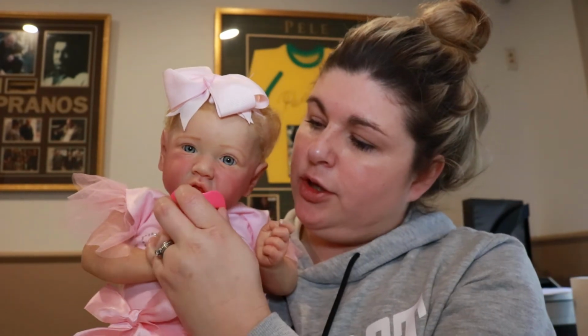I think it depends on what type of body you put on her. But she's quite big. So she's got the famous finger. There's her dummy. And I'm really happy with the way she turned out, considering I really didn't have much expectation because I guess my heart wasn't in this one so much.